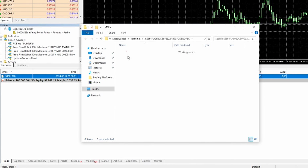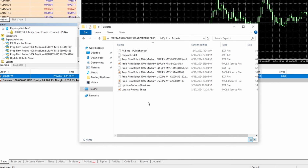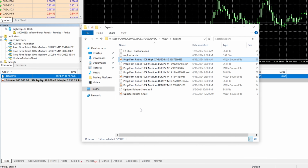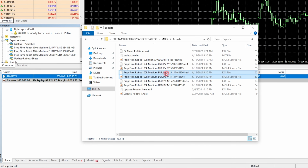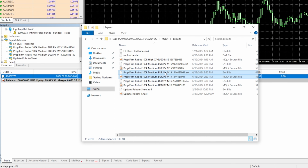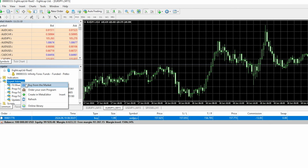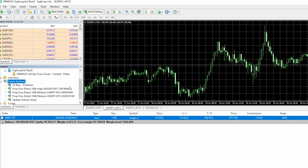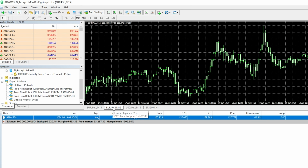I'll click on MQL4 Experts, and I will paste the expert advisor in here, and I will delete from here the expert advisor with a magic number 1061 for the euro yen. Here it is. I will delete these files and I will right click on the expert advisor, stop in the navigator, and I'll hit on refresh, and you will see that the expert advisor was compiled and the other one was removed. So instead of euro yen, I will attach the silver.